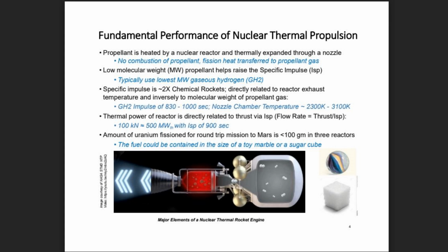And so the classic ISP, or specific impulse, the efficiency of the thrust, we can achieve high ISP, like 900 seconds in rocket parlance, because we can get to high temperatures in the gas, and by using hydrogen we have a low molecular weight. So the temperature divided by the molecular weight gives you a sense of what the ISP is. For a chemical rocket, the best one you can use is essentially burning hydrogen by oxidizing it with liquid oxygen, and you come out with essentially a high hydrogen content steam out the back end.